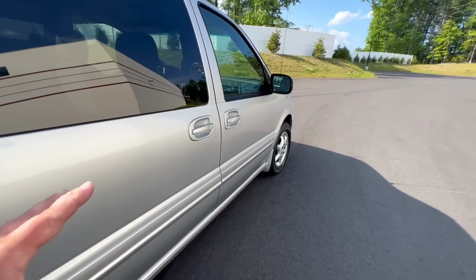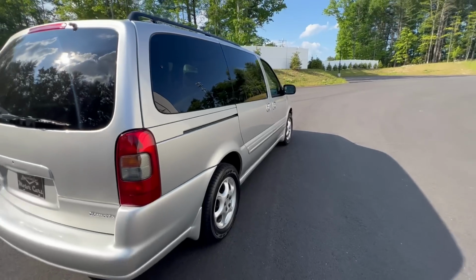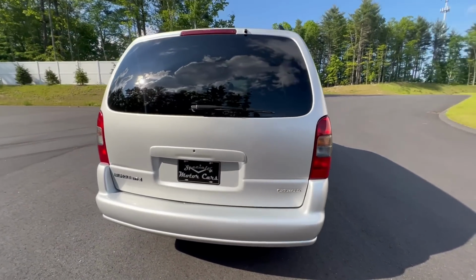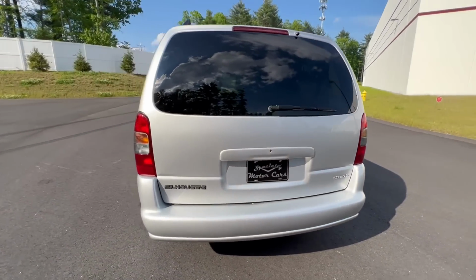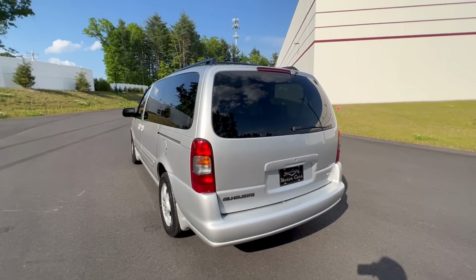This one's for sale, and it's ready to make memories and enjoyment on the open road with you or your family. Great versatile van. I mean, just an inexpensive van just to have if you need a van. I mean, who doesn't need a van in their life?